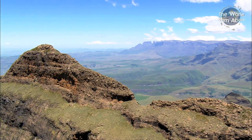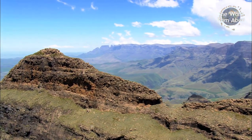Views from the top of Cathedral Peak are spectacular and a perfect place to end this journey.